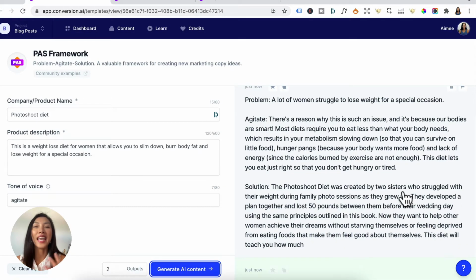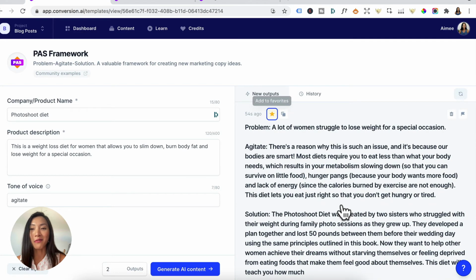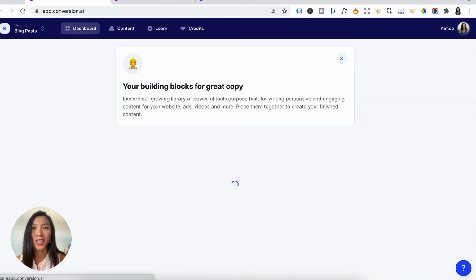Obviously, Jarvis is scanning the internet and using AI to come up with a solution. If you want this to be more specific, you will enter in the details of your products here, and Jarvis will give you a more targeted solution here. But I'm pretty impressed with what Jarvis has already come up with. Add this to favorites.